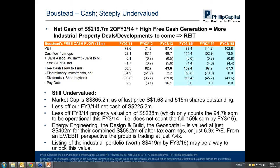Hi, Ken here. Question on what is the support level for the STI? The immediate support levels for the STI are 3,000. If 3,000 is broken, you have 2,930, and following that 2,860. So the immediate support levels for the STI are 3,000, 2,930, and 2,860.